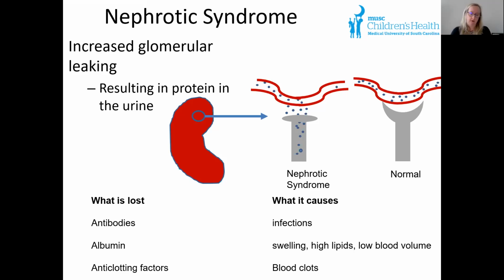Well, antibodies for one, depending on the type of nephrotic syndrome, and so that puts you at high risk of infections. Albumin, which causes swelling, high lipids, low blood volume, dehydration, things like that. And then anti-clotting factors, which keep you from clotting. So therefore you end up with blood clots, partially in combination with the low albumin.